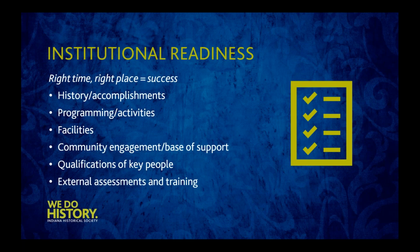You may find that you need to include specific information based on the project you're proposing. So collections projects may require additional information about your collections management policy or your accession process or storage capacity. Building projects might require more in-depth information about facilities, a historic structures report, contractor report. When trying to figure out what to include in the institutional readiness section, consider what background information will be helpful to reviewers as they attempt to determine the likelihood of successful implementation of this project.